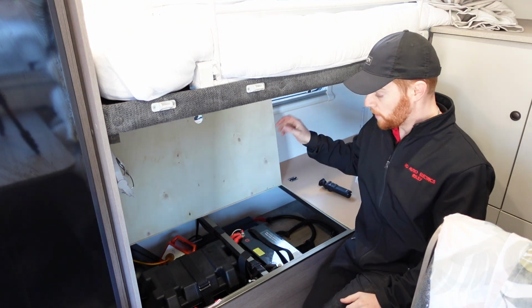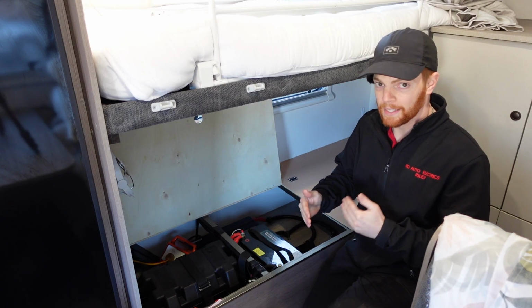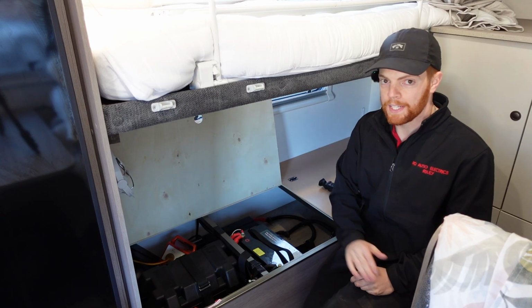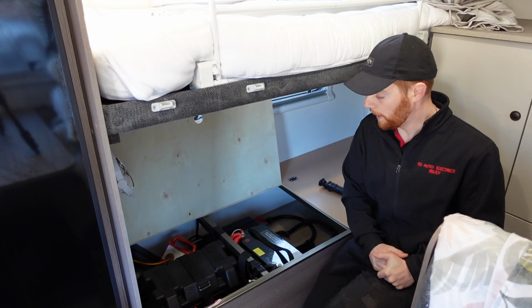The other thing that we do is we hardwire the inverters. So we use an inverter that has an automatic AC transfer switch in it, and this is then hardwired into the van. So when you plug the van in on the outside, it automatically switches back to using grid power.